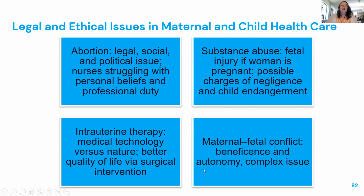Couple legal and ethical issues in maternal child health that we need to mention here. Abortion, such a hot political topic right now. I hesitate to even do it, but we do have to talk about it. So again, we come back to what I think is right for me. I don't get to decide what is right for you. That's my personal opinion.